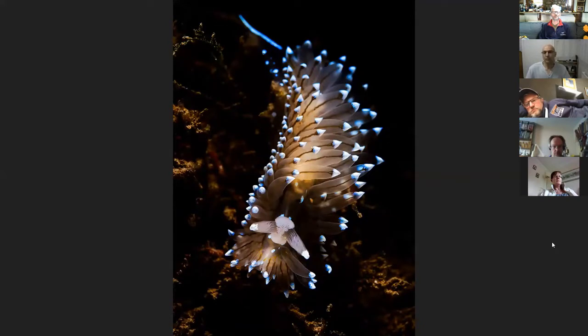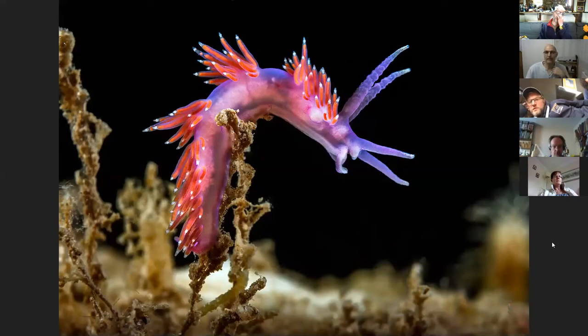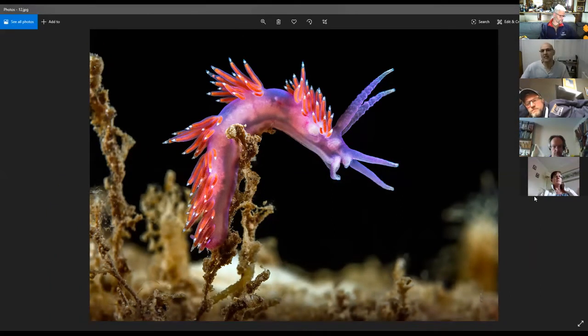I just like how the animal is lighted. The position of the strobes hasn't been any different. They were close to the port, but pointed inwards, just to light up the animal. And the best picture I took is this picture of a nudibranch last year. And that's actually the last picture I wanted to share with you. I've done plenty of other pictures, of course, but that's worth sharing with you.